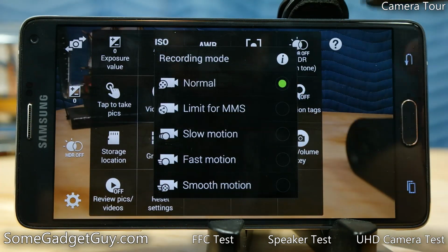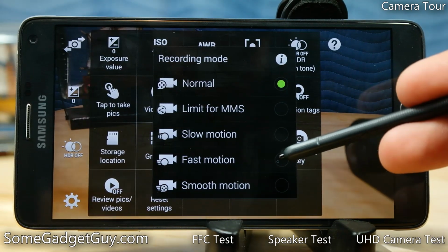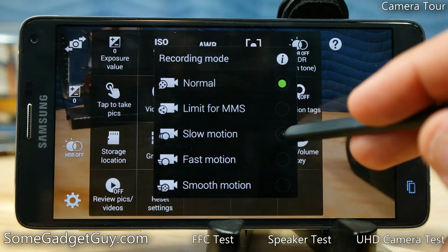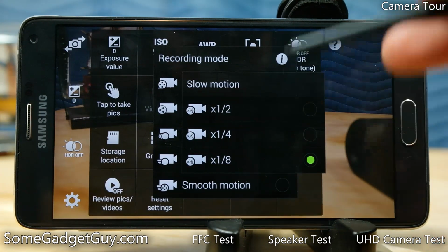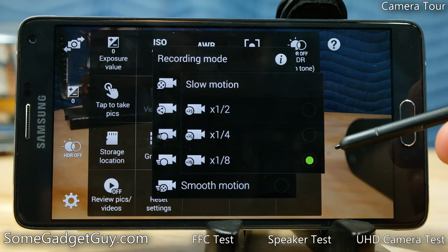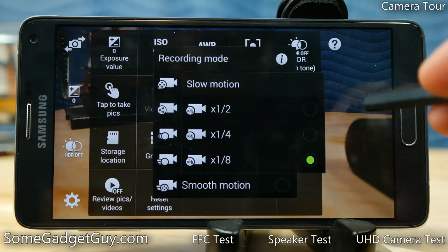In recording mode, we have different settings for video. If we want to do smooth motion video, we want to do fast. This is sort of turning your video into more of a time-lapse style video. And then slow motion in varying degrees, if I tap on that right there, all the way down to 1/8 speed, which is 240 frames per second. This, of course, drops your resolution down to 720p, just like on the iPhone. But as the iPhone made a big deal out of 240 frames per second slow motion, the Note 4 is following in their footsteps and providing the same speed ramp for slowing down content while shooting video.